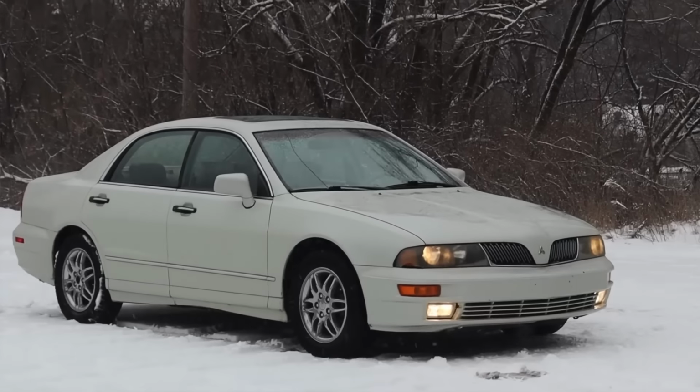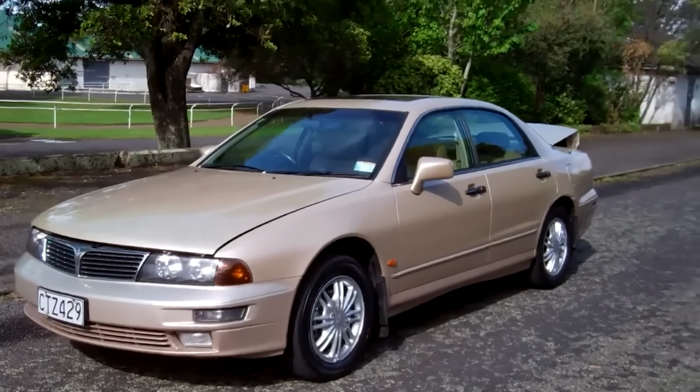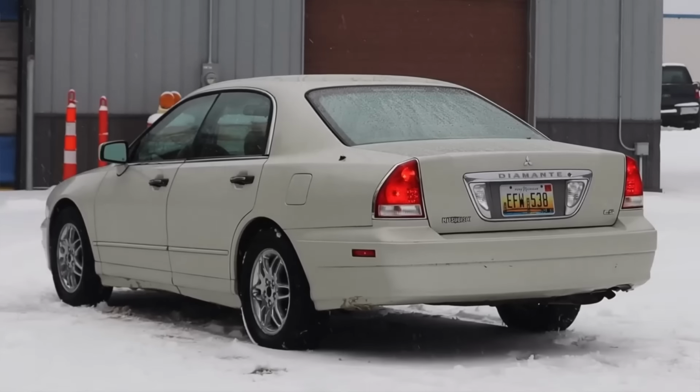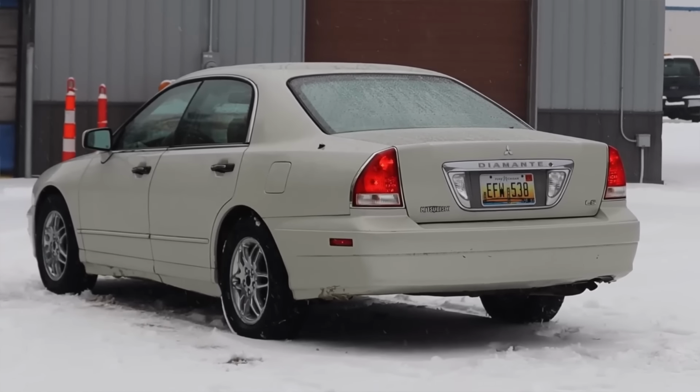The 1998 Mitsubishi Diamante VRX. On the surface, the Diamante appeared to be just another mid-size sedan, a comfortable cruiser designed for daily commuting. But when you look closer, you'll realize that this car was far more capable than its exterior suggested.